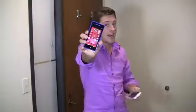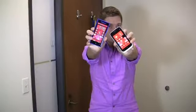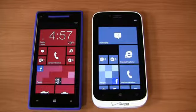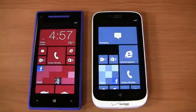Let's take a look. 8X, Lumia 822. Which one's going to win? We'll find out starting right now. If Android and iOS don't tickle your fancy, there are some great Windows alternatives out there on the market. Two of those are on Verizon, and they're right in front of the camera right now.